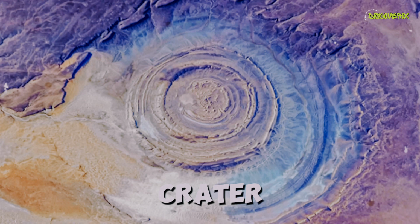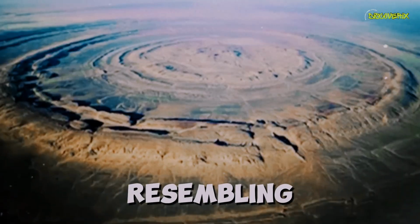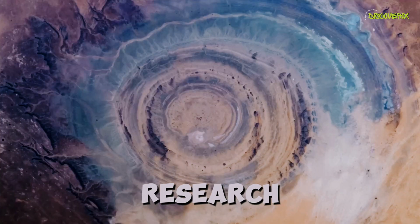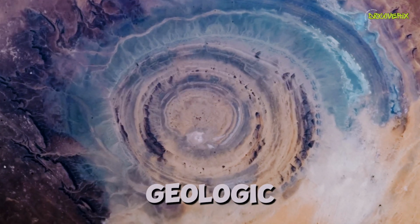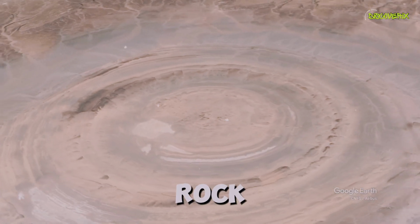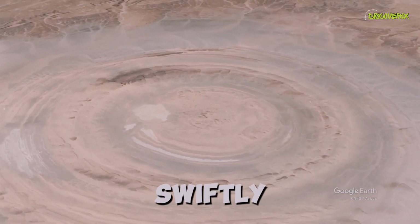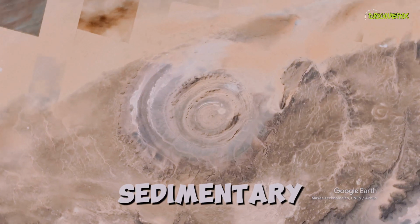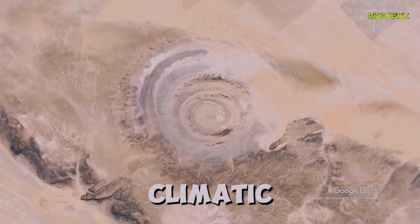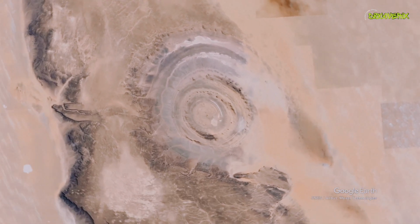Initially speculated to be an impact crater or even the lost city of Atlantis due to its striking circular design resembling a bullseye, the Eye of the Sahara was later identified through modern geological research as an uplifted geologic dome. The outermost ring of the structure consists of robust, resilient rock layers, while the inner depression showcases softer rock layers that eroded more swiftly. This juxtaposition of sedimentary layers offers a remarkable chronicle of Earth's history, spanning various climatic periods from wet to arid within the confines of the Sahara.